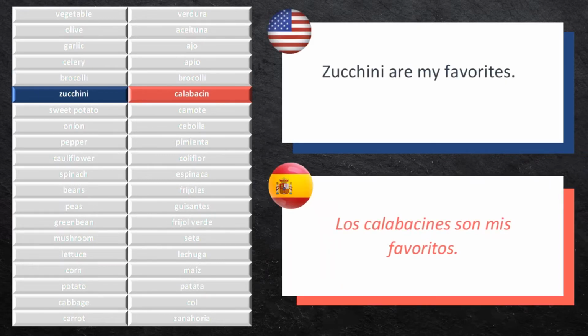Zucchini. Cereza. Zucchini are my favorites. Los cerezos en el huerto son muy bonitos.